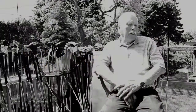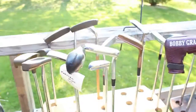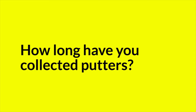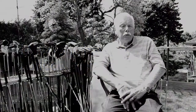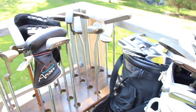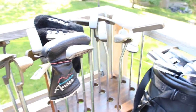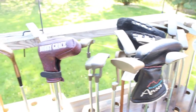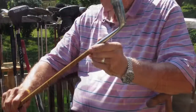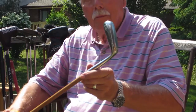Well, I haven't an accurate tally, but I have somewhere in the number of 200 or so. Well, I suppose since I started to play golf 50-some odd years ago. I think the first putter I picked up, I bought at the old Eaton store when they had the sporting goods department at Queen Street. I went in there one day and saw this hickory shafted, made in Scotland putter called a Gem. And it was a gem.